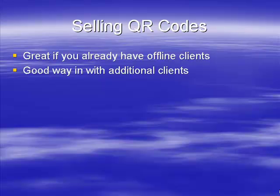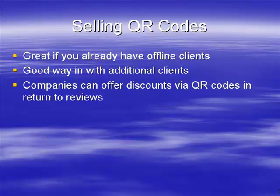Now, if you don't have offline clients, then don't worry. If there are people you've tried to approach and they've knocked you back and said, well, no, we don't need a website designing, we've already got one, or whatever it might be, it's a good way to get in with them. You can approach a whole new set of clients and offer them QR codes as something that could help their business. And to be honest, a lot of them will be interested when they realise how useful it could be.